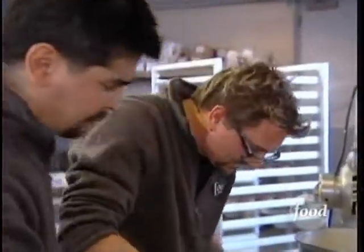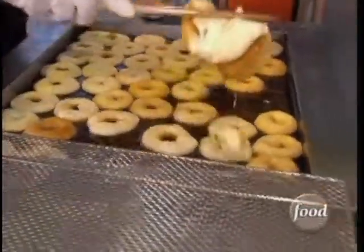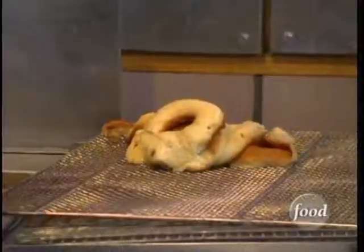The goal here is to make 48 donuts in one batch. Let's get the bad ones out. Yeah, there you go. Dead. I'm going to have to make some more. We have to make 2 batches of donuts.